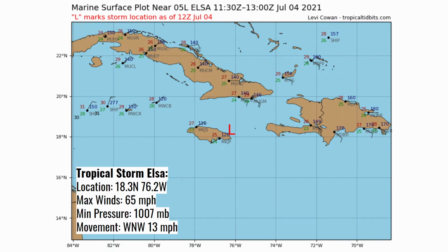The weakening of the storm is going to take much longer than the strengthening of the storm did while it was still in the open water. So that's definitely a good sign. It's right north of Jamaica by this point. It'll probably be just over central Jamaica by the next update of this surface plot.